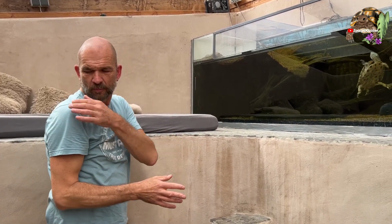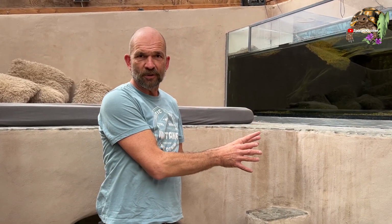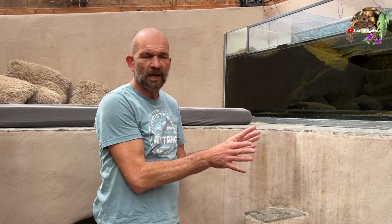You must have the picture, the turtles need a place to be cold and they need a place to be hot. So when you make a cage for any animal, for any reptile, you should have a light, warm area and a wet, cold area. And then the animal can decide, do I want to be in the warm or in the cold, in the dry or in the wet.